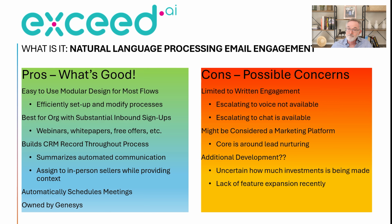Now let's take a look at the cons or possible concerns. It's limited to written engagement. You can't escalate to a voice conversation at this point in time, but you can escalate it to a chat. So it can become a little bit more real time, but not truly a back and forth conversation. You might consider this a marketing platform rather than a sales platform, depending upon who does your lead nurturing. It really is a lead nurturing platform at its core.